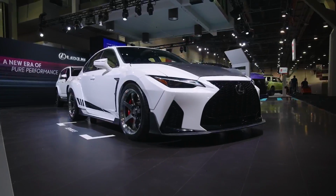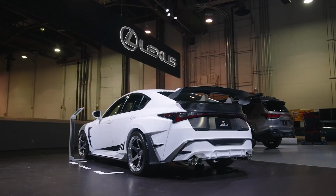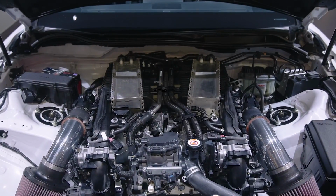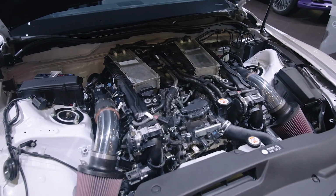Lexus has also partnered with DSport to make the IS600 Plus. So instead of having a boosted version of the 5-liter or something like that, it doesn't actually have a V8. This actually takes the 3.5-liter twin-turbo V6 from the LS500, and now has gone on to being in the Tundra and the LX and all that.